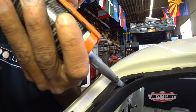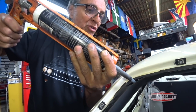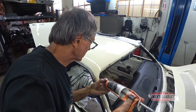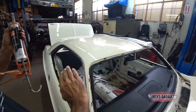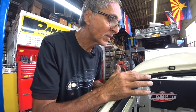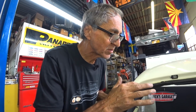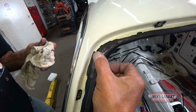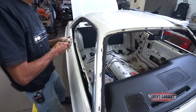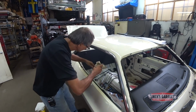I'm going to fill it in. It's black, the same color, and it's going to look like it's part of the molding when I'm finished with it. And see now, let me push it in, smooth it out with my finger, and that's it. After all, the chrome molding is going to cover most of it, so you can't go wrong with it. So then, after the windshield and then the molding, it should be almost camouflage.